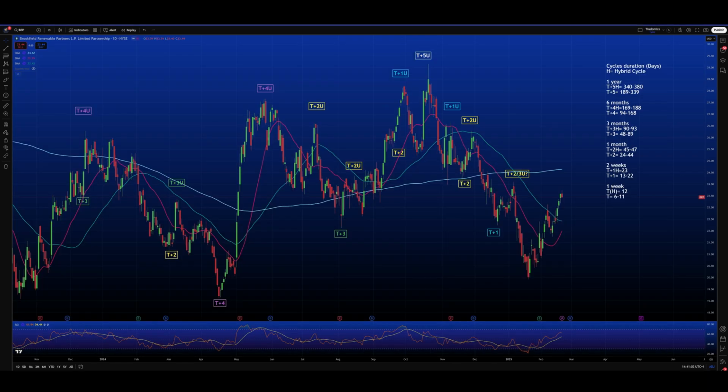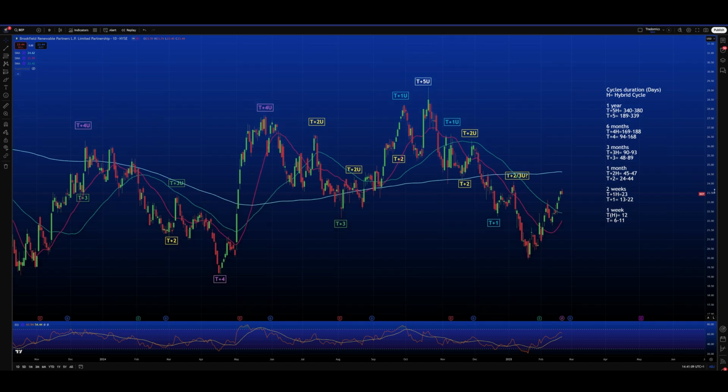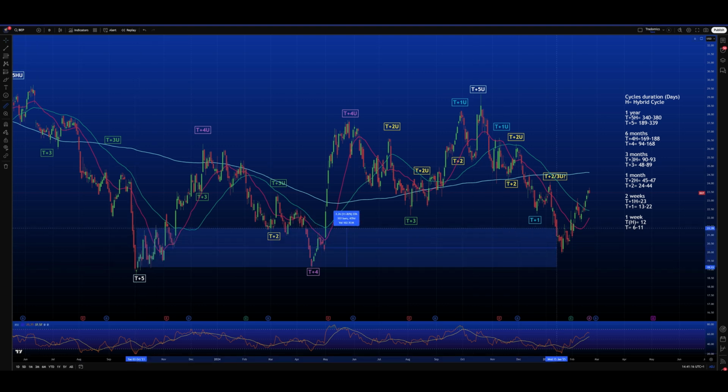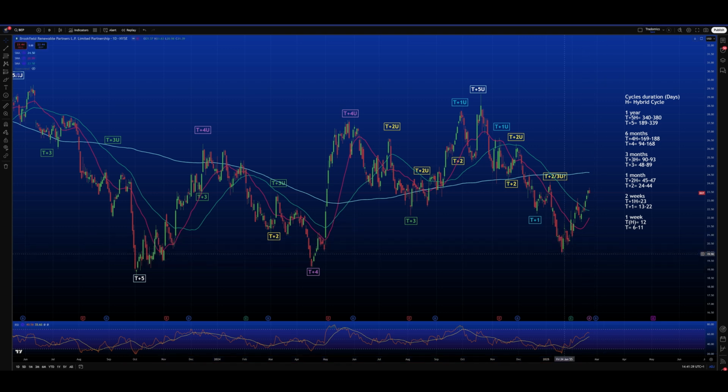On Brookfield Renewable Partners, we have a similar situation as for Nextera, because if we gauge the total duration of the previous T plus 5 downward cycle, we have here 326 bars, which is even longer compared to the T plus 5 of Nextera. Therefore, here we have a high likelihood that a new T plus 5 is on the rise. So I will update the chart accordingly.